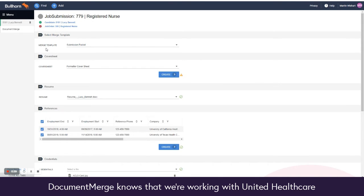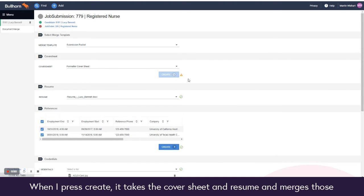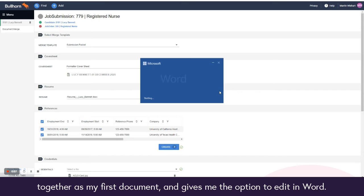DocumentMerge knows that we're working with United Healthcare, so it's automatically chosen my submission packet that I require. It's also automatically chosen files for me, such as the cover sheet and candidate's resume. So I can press create and it will take the cover sheet and the resume, merge that together as my first document and give me the opportunity to edit within Word.